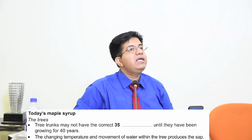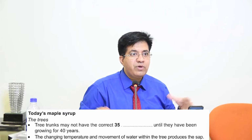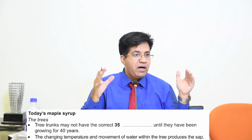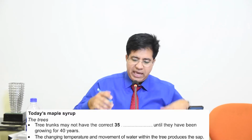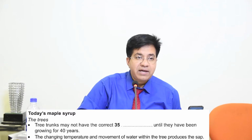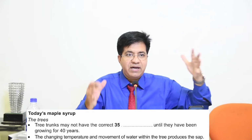Okay guys, today's maple syrup. The tree trunks may have the correct dash until they have been growing for 40 years. Now listen, a maple tree needs 40 years to give that maple syrup. They say tree trunks because this sap comes from the trunk of the tree. The tree trunks do not have the correct something before 40 years.